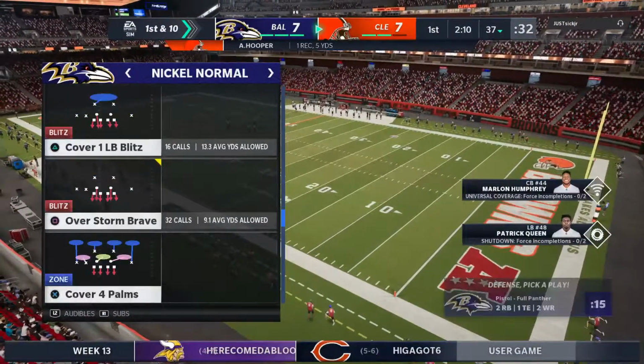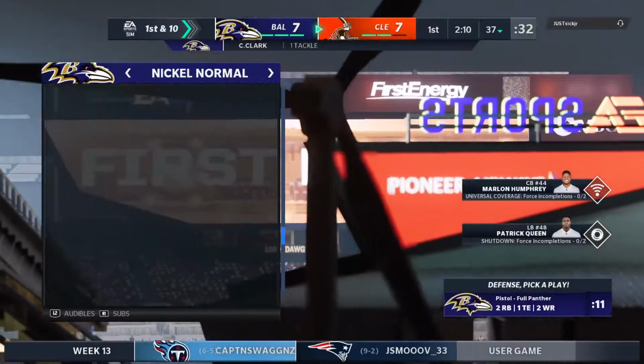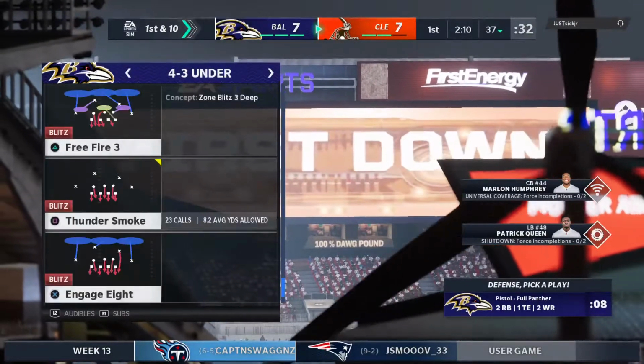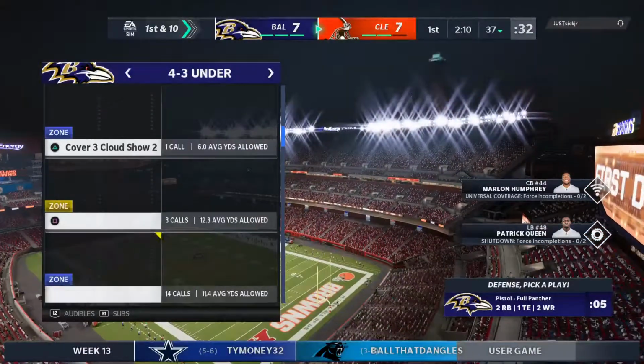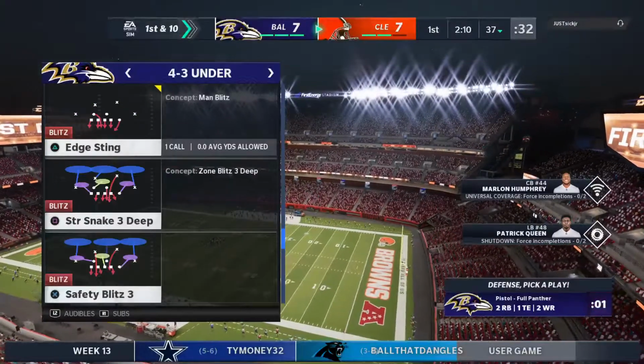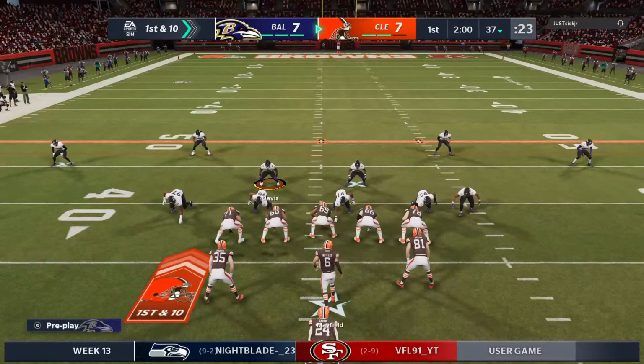I know this may be jumping the gun a little bit, but 7-7, they're flinging it around like crazy. Look at the drive that's going on here. Partner, we may have to start thinking about one of these defenses just holding someone to a field goal and maybe trying to get an advantage that way. Line of scrimmage, the 37 on 1st and 10.